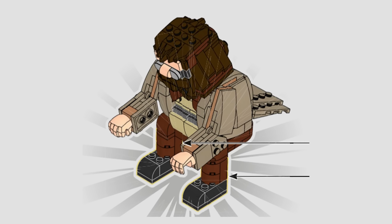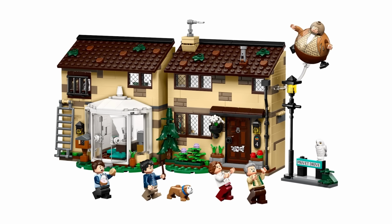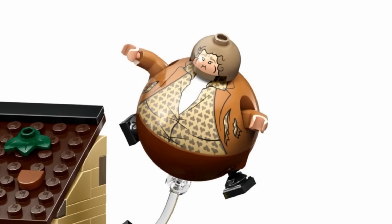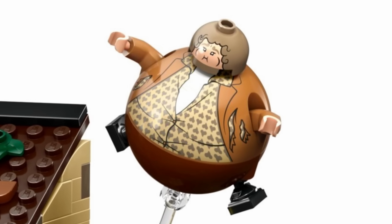Another Harry Potter set worth mentioning is Privet Drive, Aunt Marge's Visit. This was released exactly 6 months after the Hagrid and Harry set. The most standout feature of this set is Aunt Marge herself, who is, without a doubt, one of the most original and unique minifigures I've ever seen.